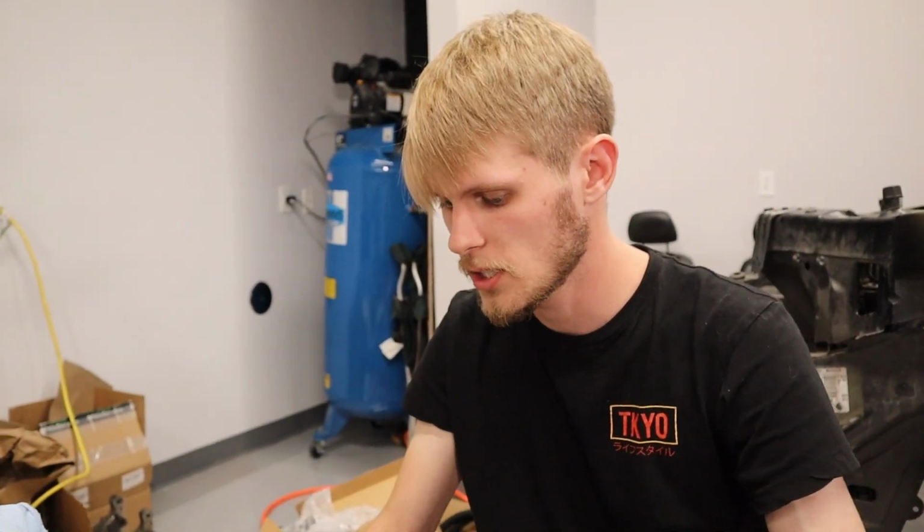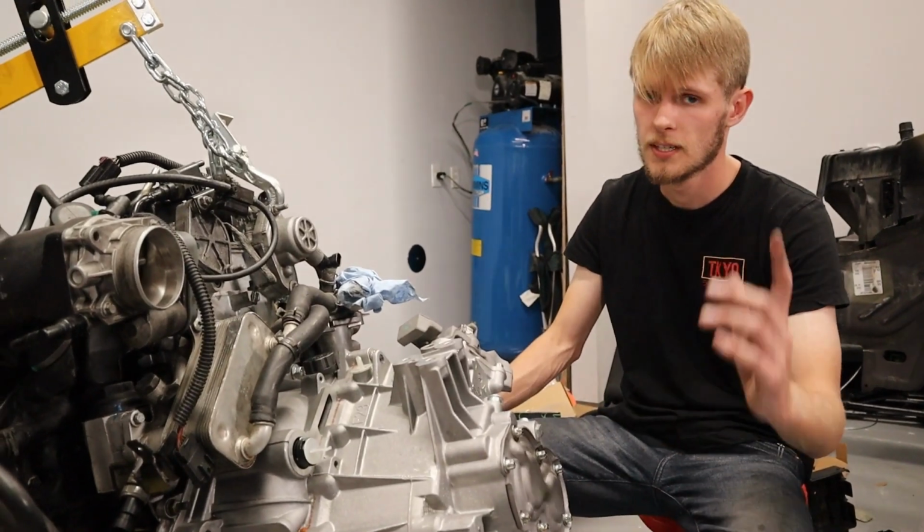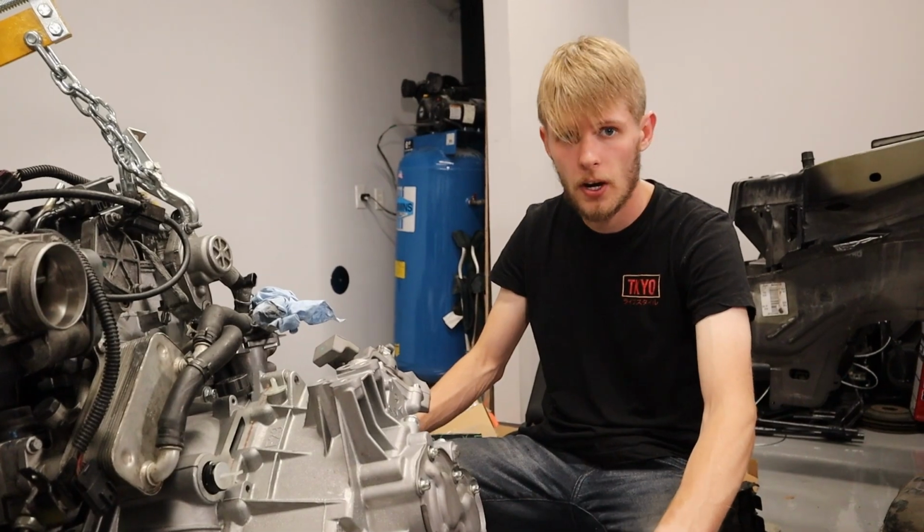But we have the transmission connected. The next step is really bolting this up to the motor. We're probably not gonna do that right now because this took way longer than we thought. So what we're gonna do, set the camera down, come back later, and mount the engine and transmission up and prepare it for the first start.